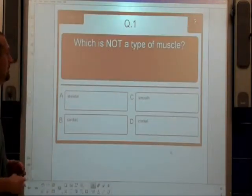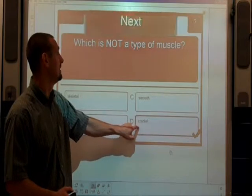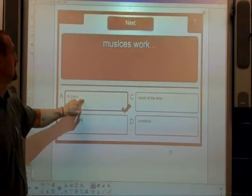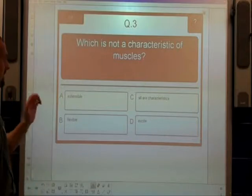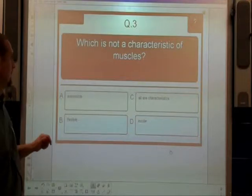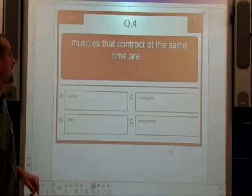So which is not a type of muscle? Well, cardiac, skeletal, smooth are, so cranial is not. Muscles typically work in pairs. Which is not a characteristic of muscles? They are excitable, they are extensible, they are flexible, they can stretch.